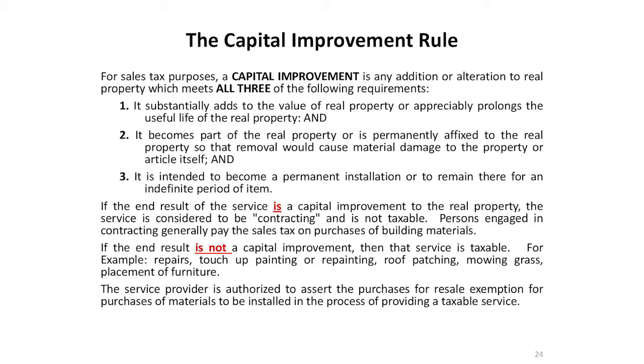He's going to talk about the capital improvement rule that involves differentiating between a real property construction contract versus a taxable service. Okay, what happens there is the statute does make that distinction between a capital improvement versus something which is essentially a service of some kind and not a capital improvement. We actually have a tax department publication, publication TSD 310, which is about 24 pages long, to give you examples and describe those criteria that we look at.